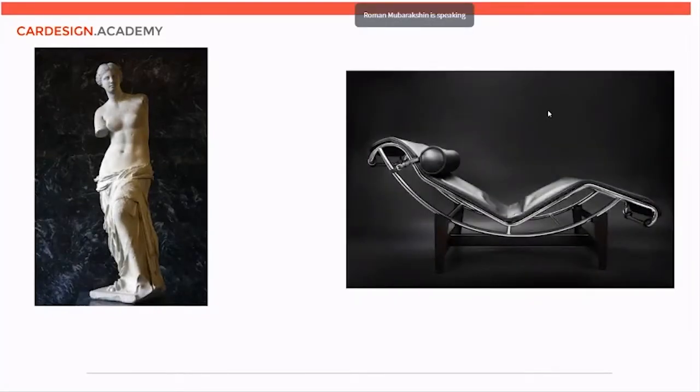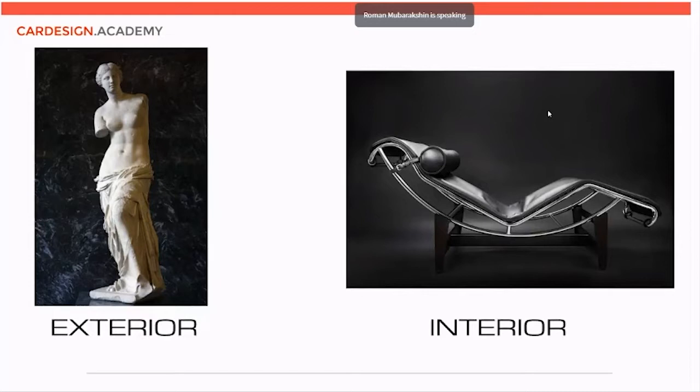Here I would like to explain the difference between exterior and interior car design. When we buy a car, or when we look at a concept car, first of all, we look at the exterior and we judge whether we like it or not. That's why I chose this picture of Venus, the ancient Greek goddess of beauty. We start to think about whether the car is beautiful or not when we look at it from outside. But in reality, we get the final impression from the final product when we are sitting inside the car. So it's important that the object is not only beautiful, but also utilizable and comfortable.